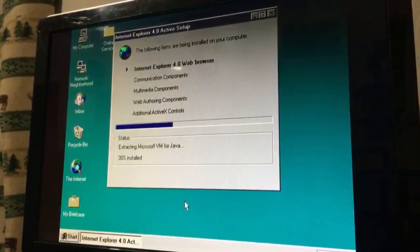Here he was. Microsoft Virtual Machine for Java. Yeah, that's definitely going to work. That's my favorite virtual machine, Java by Microsoft. Did you die? No, I'm just waiting for Microsoft VM for Java to install.